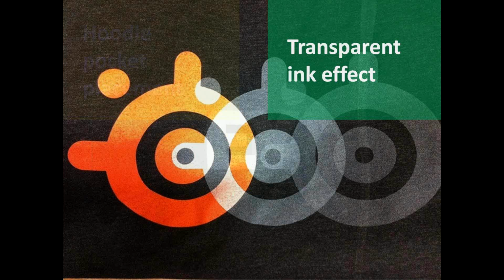This design was printed using just 3 screens. You've got orange and 2 grays, but we're using a transparent ink, so it allows it to do more. It's really kind of a neat look, and this art was engineered to use fewer screens and to get more looks out of it. So you need to work with your art department if you want to do something like this.